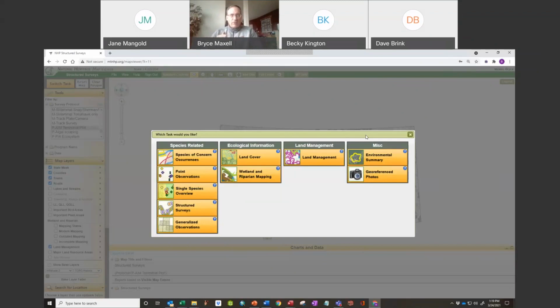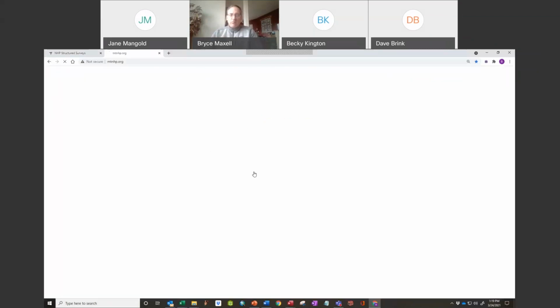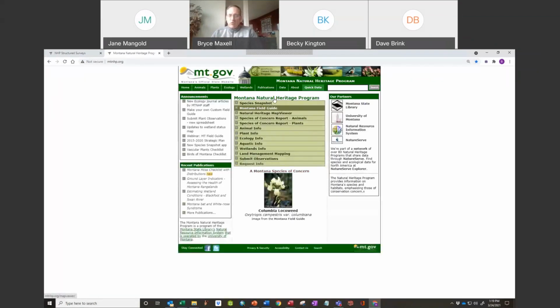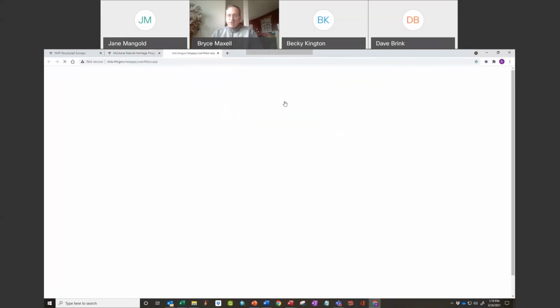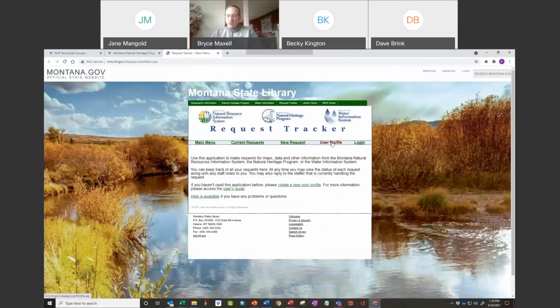General information can be found on the Montana Field Guide. And if you need precise location information and you're a contractor, maybe a sprayer contractor, you can get a geodatabase from us, or you can get these reports that I'll be going through. And all you need to do is put in a mediated request to do that. In order to do that, you're going to go to our homepage here, go to data and submit request. On the submit request, you're going to enter a user profile and then make a new request.